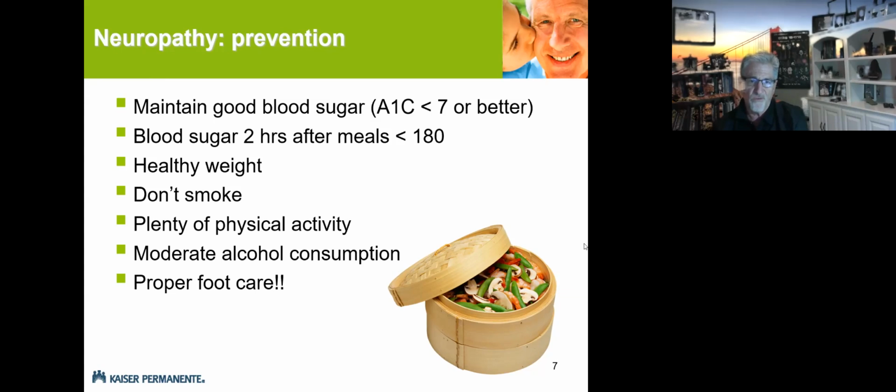This is kind of an old slide. And we used to say your blood sugar should be less than 180 2 hours after meals. But I think Dr. Edelman would say that you should probably try to be in range most of the time.